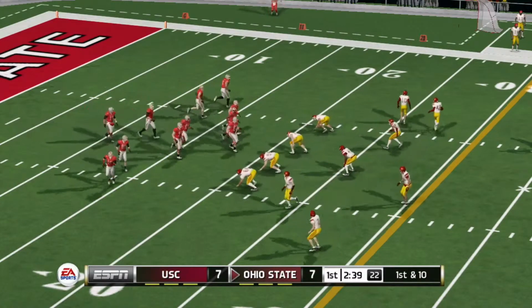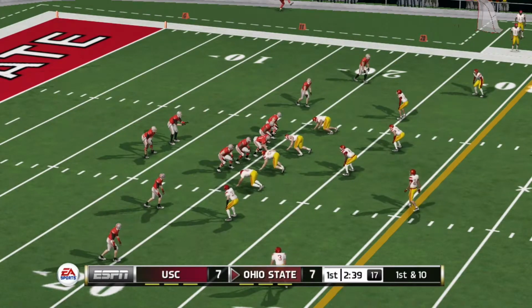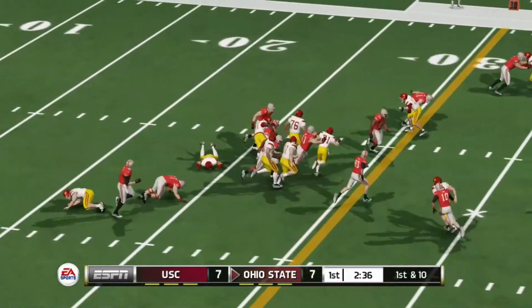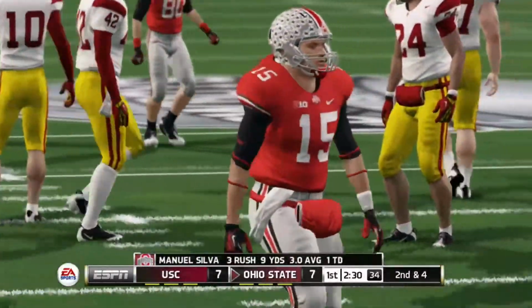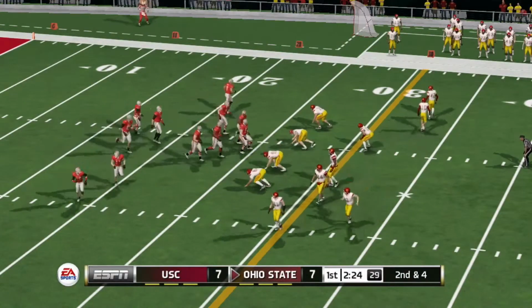Well, we'll see. We've liked what we've seen out of their offense so far. They've got a lot of diversity. We'll see what they do on this drive. 3rd drive of the night for the Buckeyes, and they'll go back to Manuel Silva. A monster stiff arm to get him 6. Does that remind you of Frost Carlson at all? A little bit, yeah. Ohio State running backs tend to have pretty decent stiff arms right there.